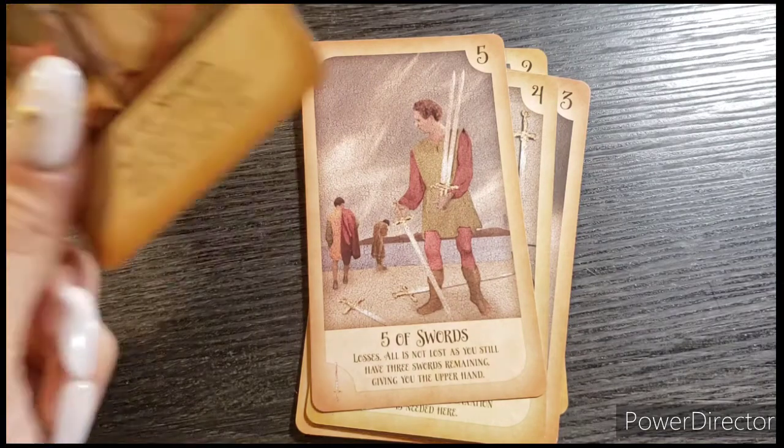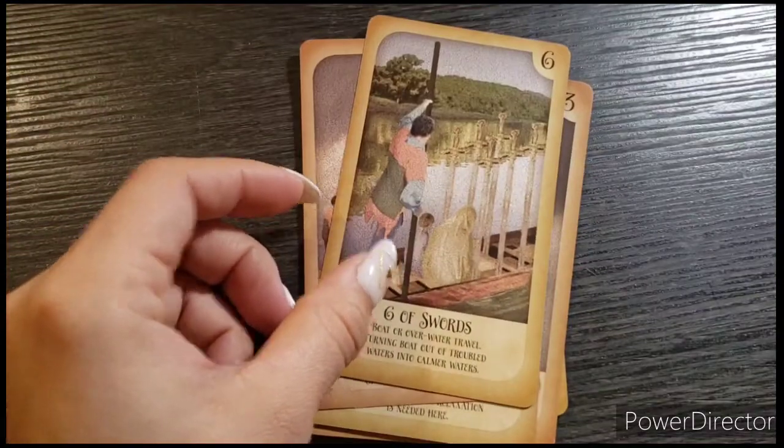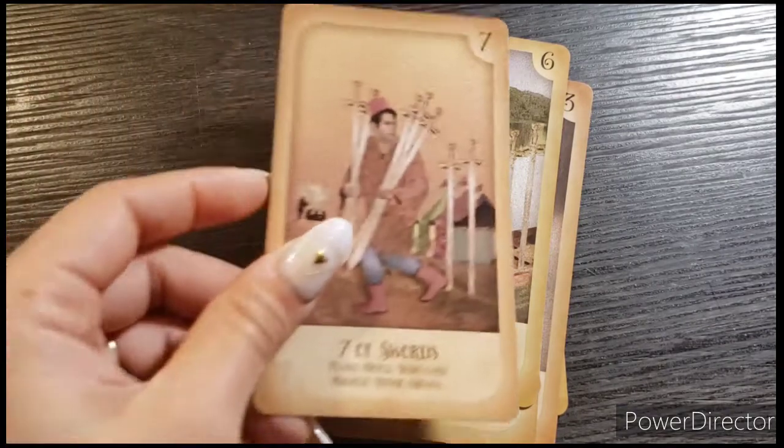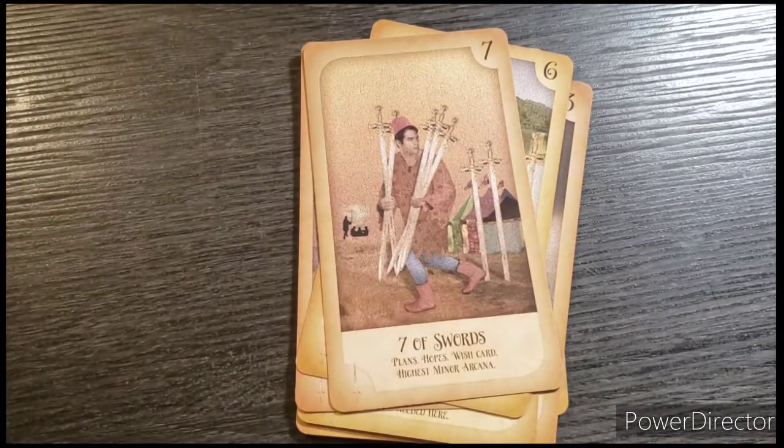I've seen a lot of amazing work done with modified decks that the majority of tarot readers have. So I'm going to let you watch the rest of the deck, and I hope you enjoy.